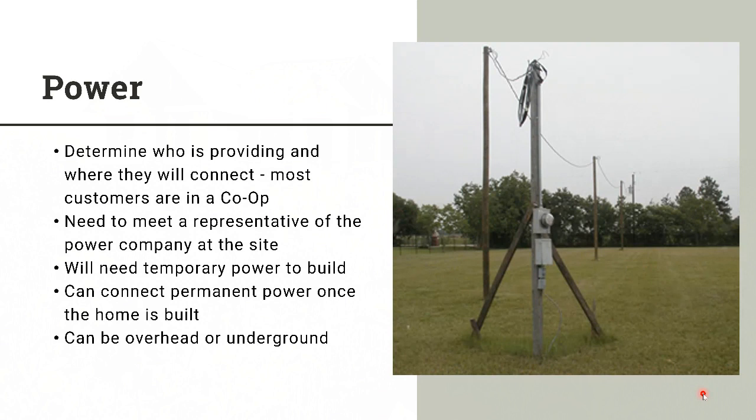And in many of those cases, you're going to have to meet a representative of the power company out at the property to help locate where power is coming from and how it's going to come onto your property. Is it going to be overhead? Is it going to be underground? Are they going to need an easement? That's typically something we talk about pretty early on, because a lot of people will ask us, well, how come y'all don't just take care of everything?